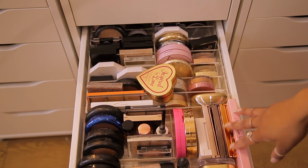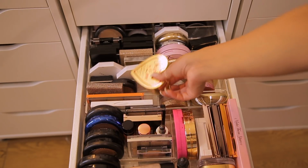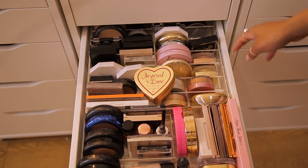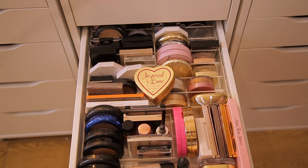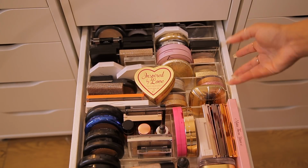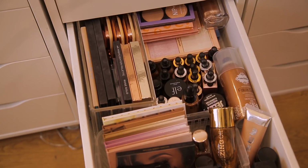Then the next door down is highlighters. So I've got a couple of palettes here, but then individuals. This is a new one that I've just received from Revolution, so it's just gone on the top. But yeah, just highlighters, all individuals, again in them dividers. Having the dividers just makes it so much easier. Before, I used to stack them like this, right? But then they get so jam-packed and then you kind of can't move them. So having the space is good, so I can move them out, but then I can also see everything very clearly.